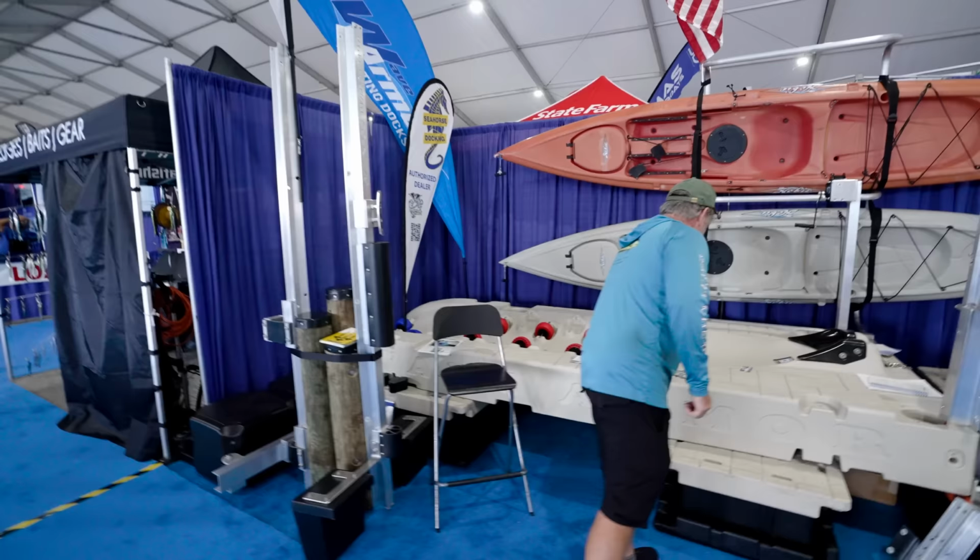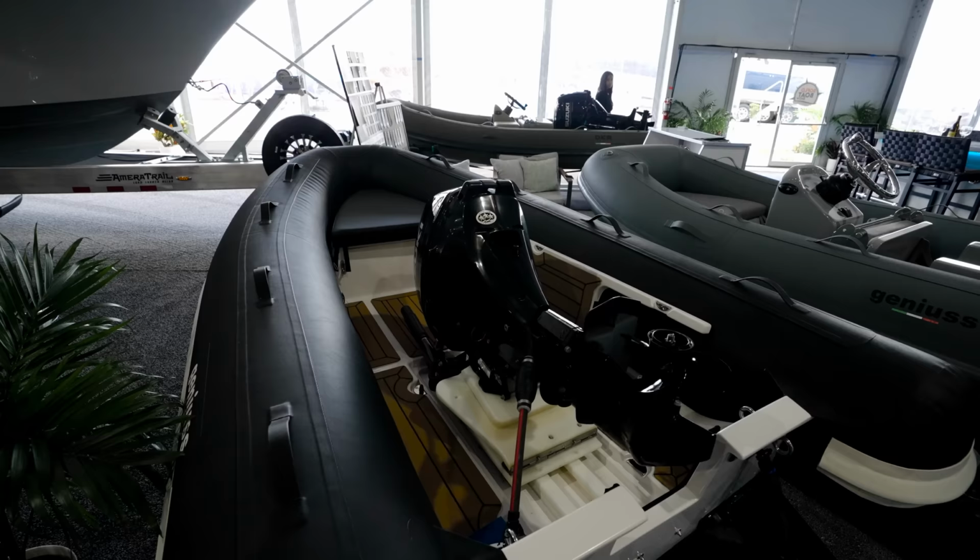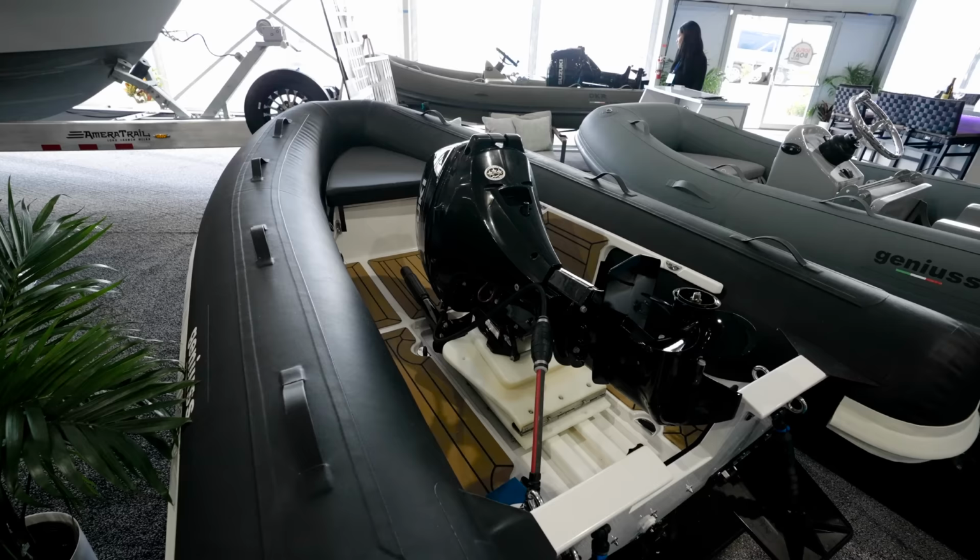Guys, showing you all the differences over here. Uh-oh, we got a rib boat. Wait for it. Oh, my goodness. No, they have not invented this. This is brilliant. Oh, I gotta ask her.